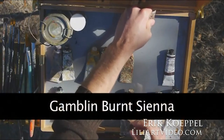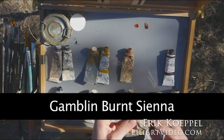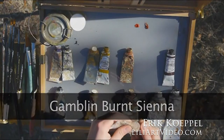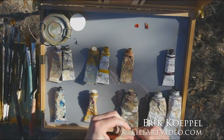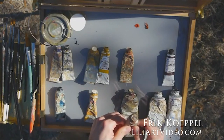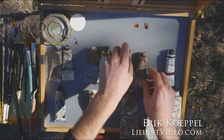Now you can just put these here so you can see the difference. The burnt sienna is also a little darker, but when it's placed transparently on the light surface, it has a lot of power and warmth to it, and so it's a really good versatile color for outdoor painting. These are both by Gamblin.